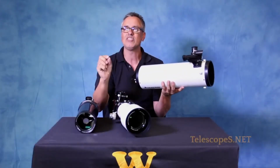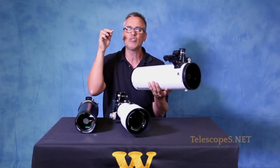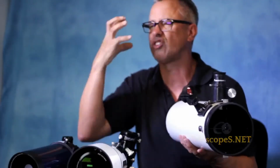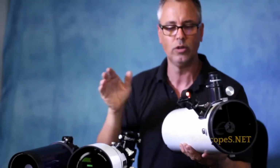Listen, if you want to look at planetary nebula, globulars, or galaxies, I highly recommend the Newtonian reflector. It is probably going to be the best way to gather your light, to get your photons, to stimulate those eyes, and get you excited about astronomy. I mean, that's what it's all about.